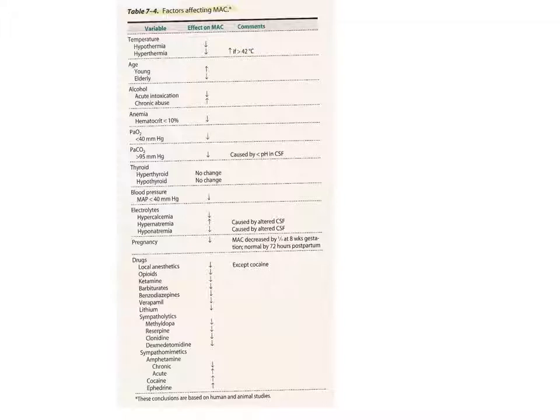Hypercalcemia decreases it, hypernatremia increases it, hyponatremia decreases it. You just got to remember that. Pregnancy decreases the MAC. Pregnant women do not need as much anesthetic agent. Decreases by 1/3 at 8 weeks gestation. Now, that's for textbooks, okay? But it does decrease in pregnant women, so you don't need as much MAC.